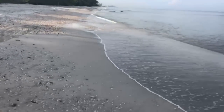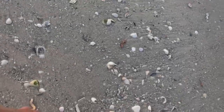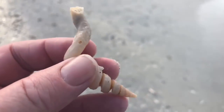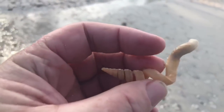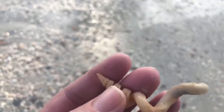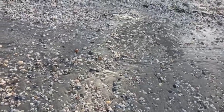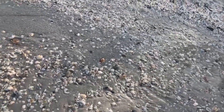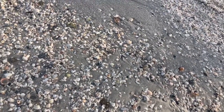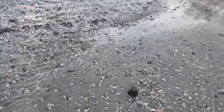There's a nice worm shell over here. Nice little worm shell sitting on the beach. It's a nice little worm. Wormy tip. So many possibilities out here this morning.